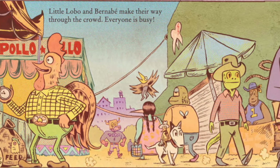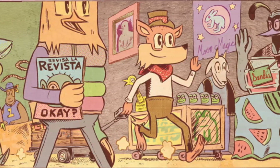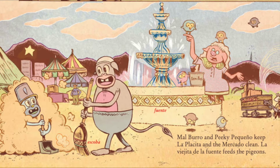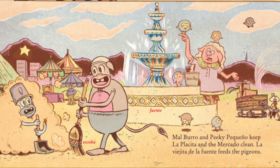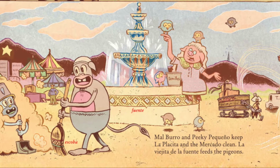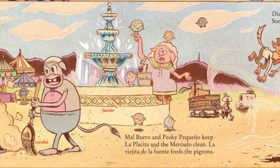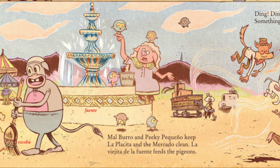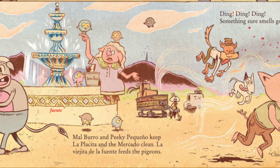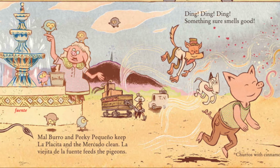Little Lobo and Bernabe the dog make their way through the crowd. Everyone is busy. Malboro and Piqui Pequeño keep La Placita, the plaza, and El Mercado, the market, clean. La Viejita de la Fuente, the old woman of the fountain, do you see her sitting there? She feeds the pigeons. Do you see the pigeons? They're all gathering around her to get their food for the morning.